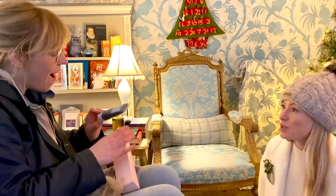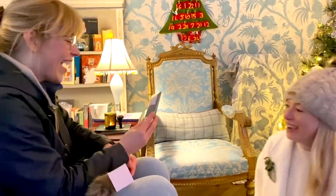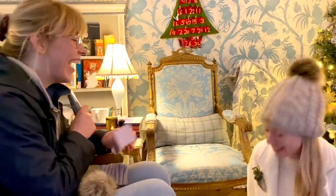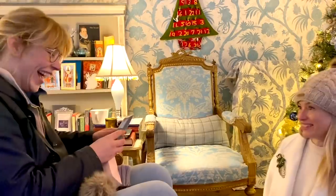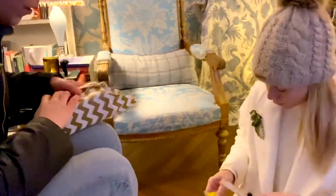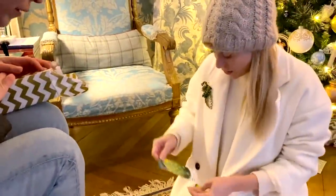Wow! What a surprise! A rigid clear improvement mask. This is what I need. What a coincidence. Hey. I love these. Oh, they're so pretty. You know, this is lovely.